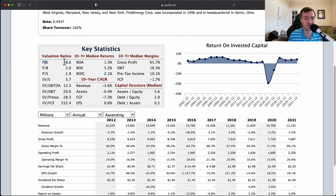Now, PE here is 18.6. This is really kind of amazing that you're paying a PE of 18.6 for a business with metrics like this. That is a very high price. Likewise, this has declining revenue, declining assets, declining free cash flow over the last decade, flat EPS. So you're paying a very high price of 18 times earnings for a company that's either flat or declining.